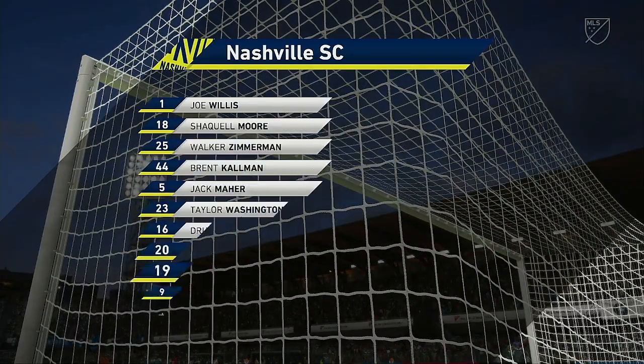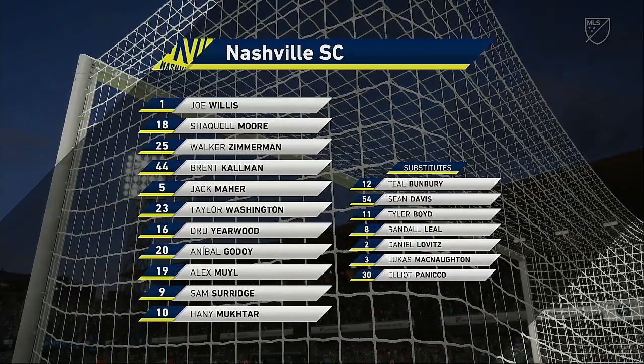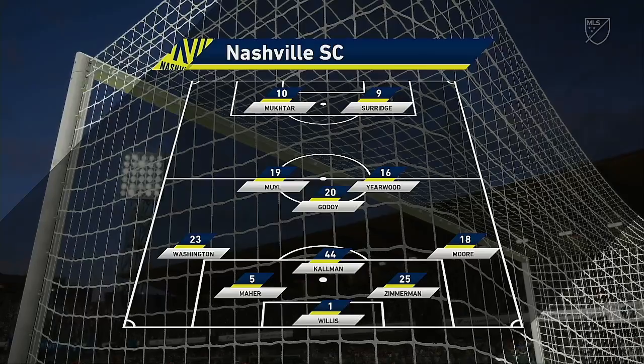This is the lineup for the visitors today. Well, it's a 5-3-2, really, because both wing-backs are more defensively minded, which could leave the front two without any service from the wide areas. That could be a problem for them.